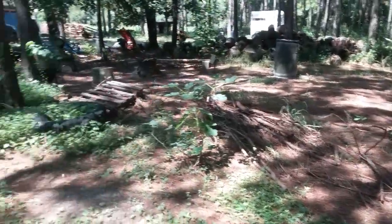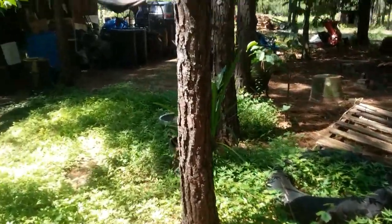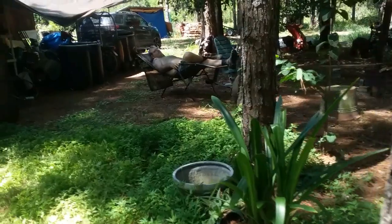So, trying to think of some other things we have to do. There really isn't much, just basic cleanup. Things that we know could get picked up and thrown around, we will be cleaning up.